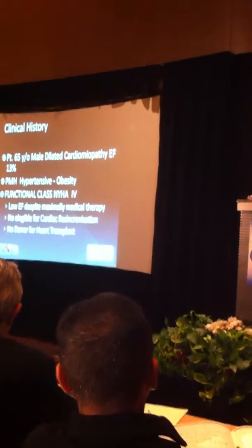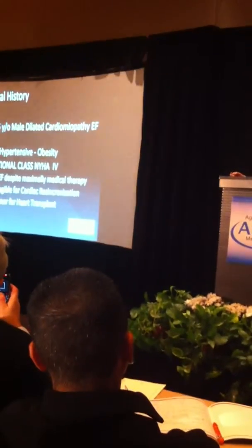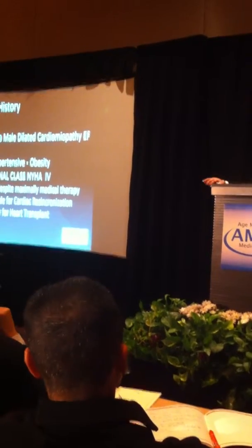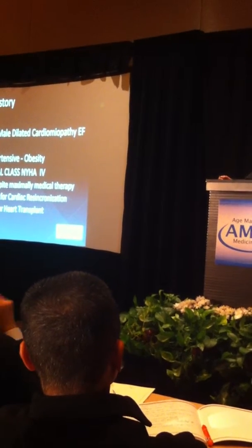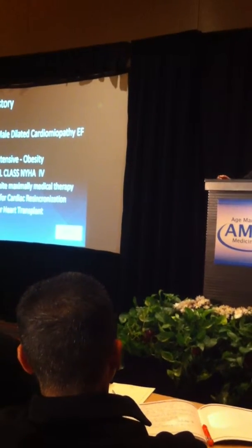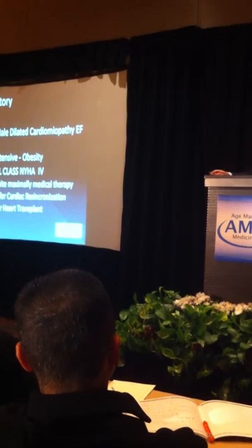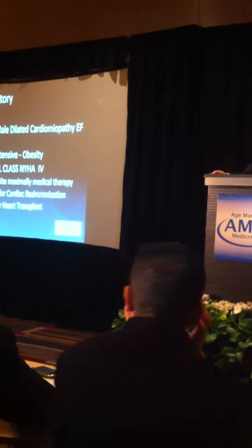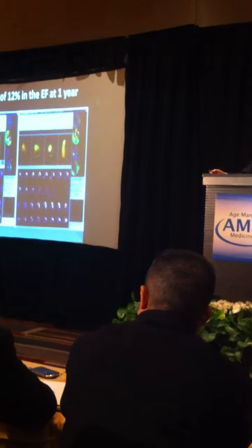And this is another patient, 60 years old, with dilated cardiomyopathy, ejection fraction 13%. He was in functional class 4. His weight was, I think, 280 pounds. He was taking the best medical therapy, and there was no donor for heart transplant. This patient was sent from Mexico to my country.